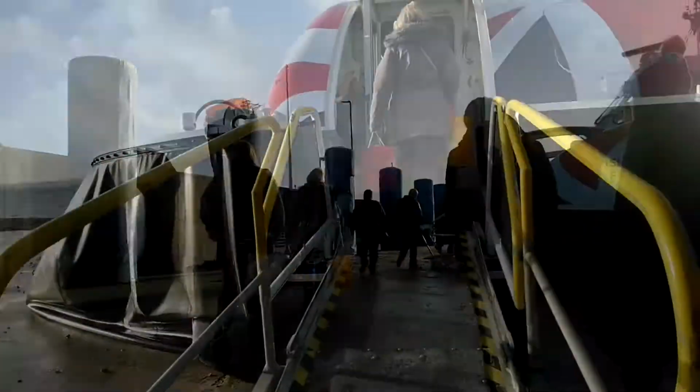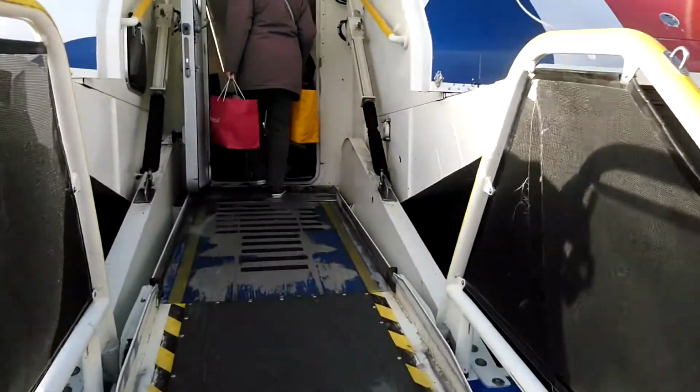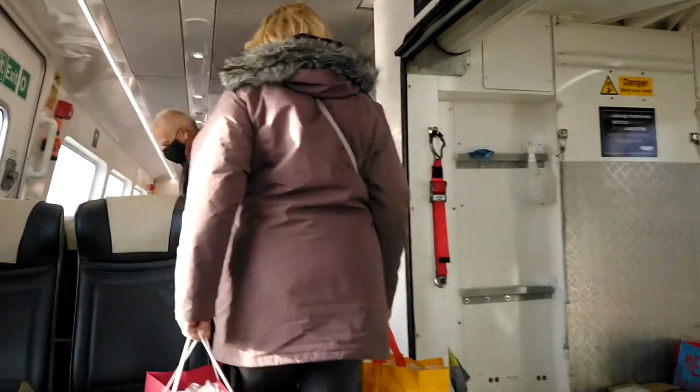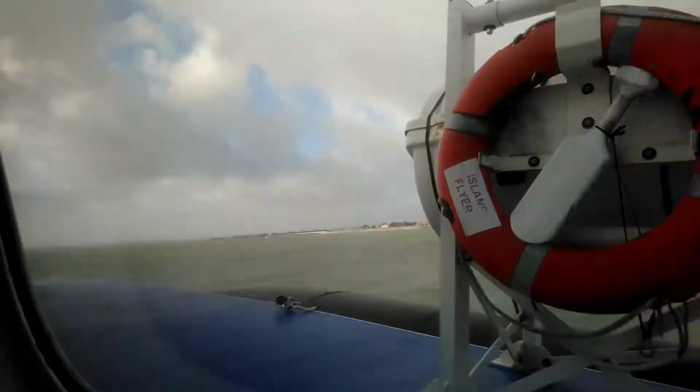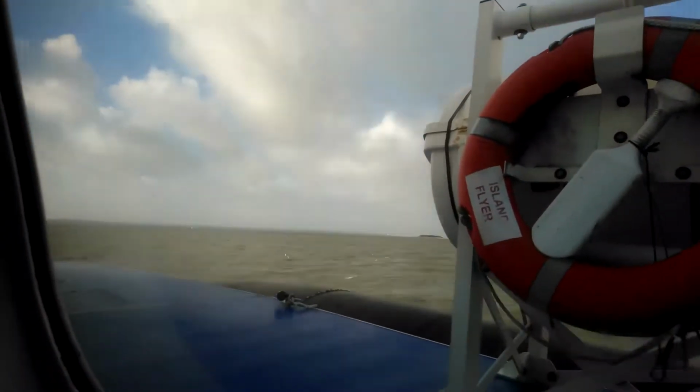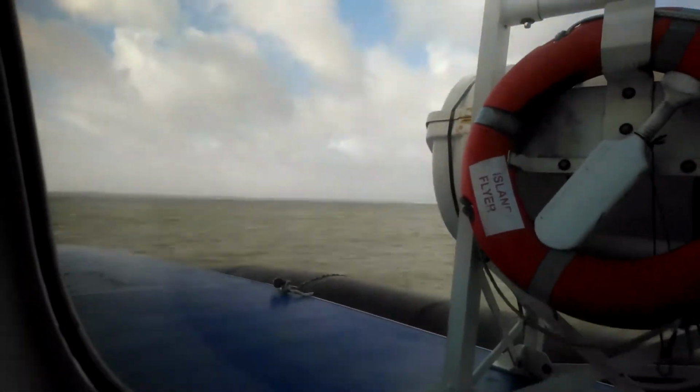You board the Hovercraft just outside the terminal, and there's level boarding. It also takes bikes for free, which is nice. This service from Southsea in Portsmouth to Ryde on the Isle of Wight started in 1965 as one of the world's first commercial passenger hovercraft services.